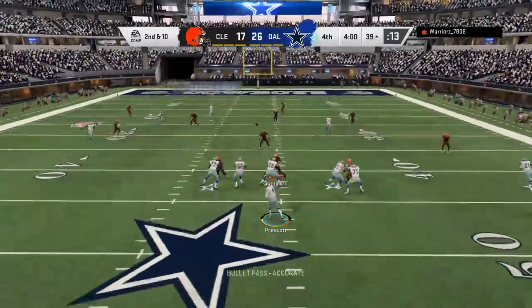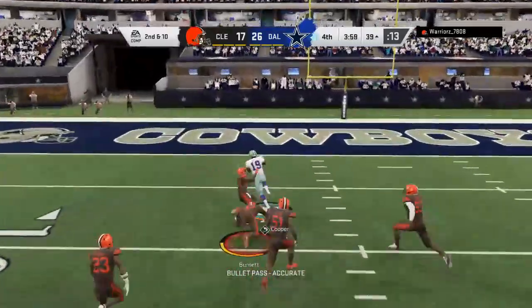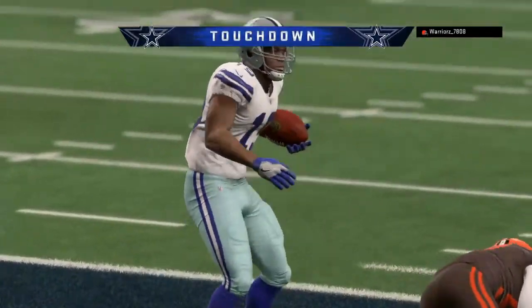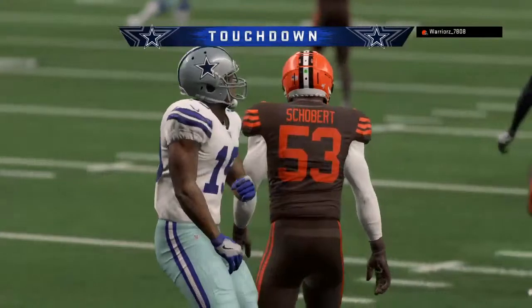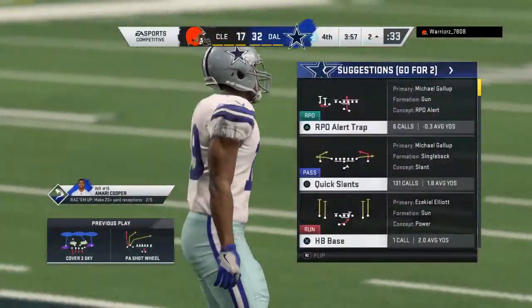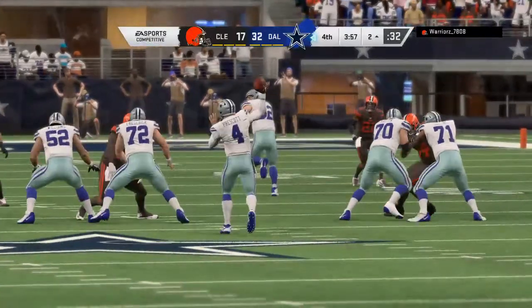Throwing again, Prescott on 2nd and 10. And this is caught. It's Cooper. And he is into the end zone for a Cowboy touchdown. Amari Cooper, 39 yards. And the Cowboys, they push out in front further.